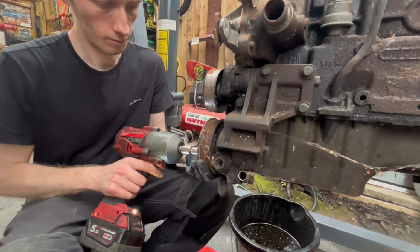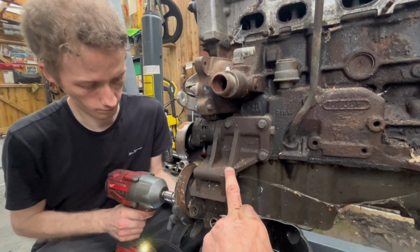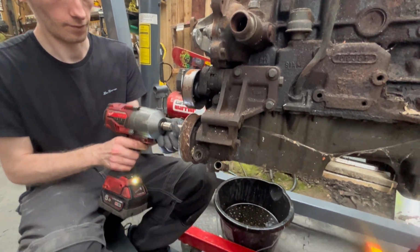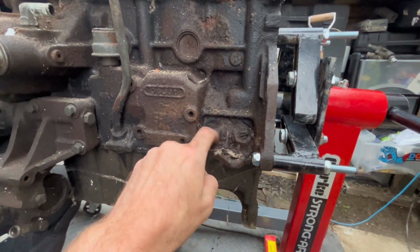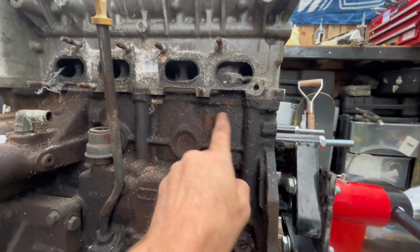Power steering pulley coming off the pump, in readiness to take this off. Tension and all that kind of stuff, and the alternator bracket as well. Still dripping this oil out. Looks lovely. Put in the comments what colour you think I should paint this block.